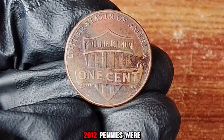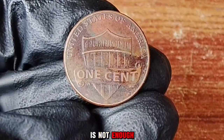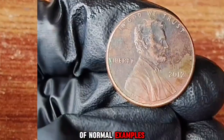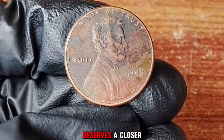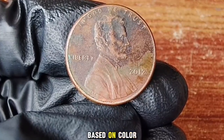Because millions of 2012 pennies were produced, the date alone is not enough. The real excitement comes from finding something that separates your coin from the millions of normal examples, and that is why I would not throw this penny away just because it looks discolored. Its unusual appearance deserves a closer inspection, but I also would not call it a fortune based on color alone.